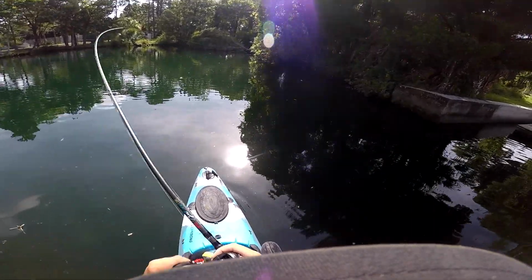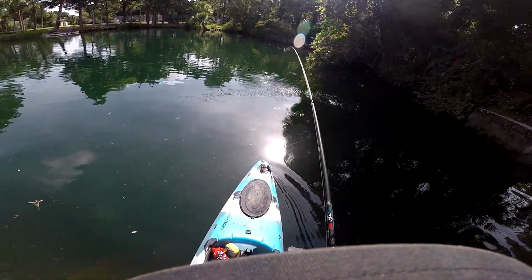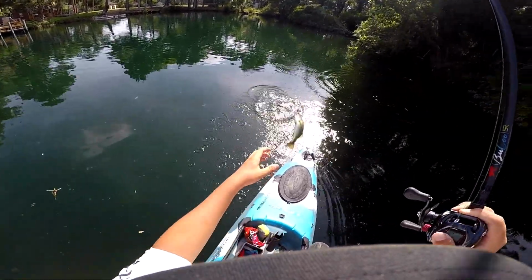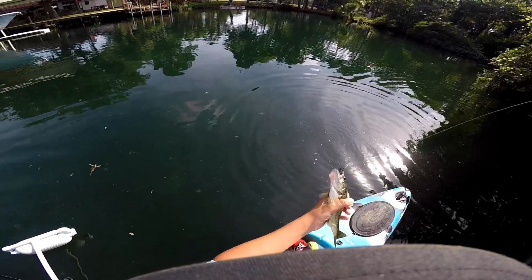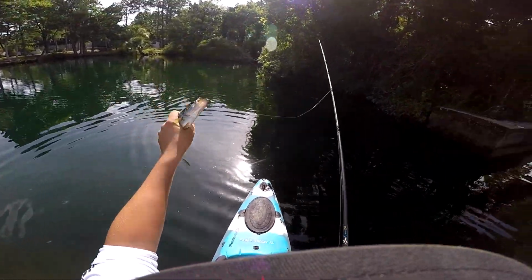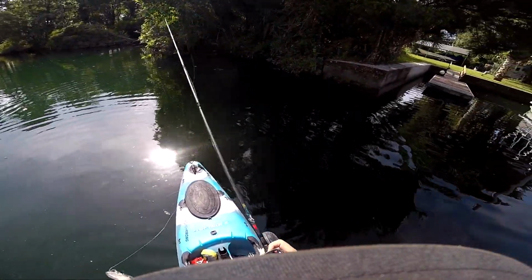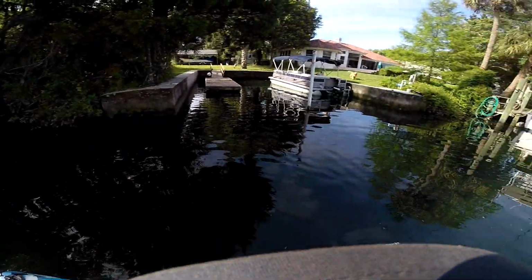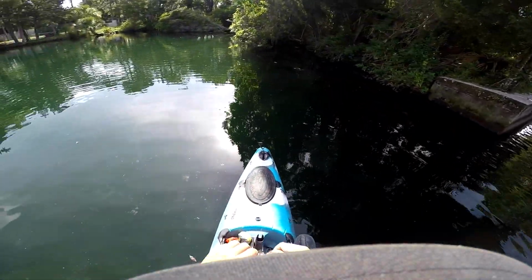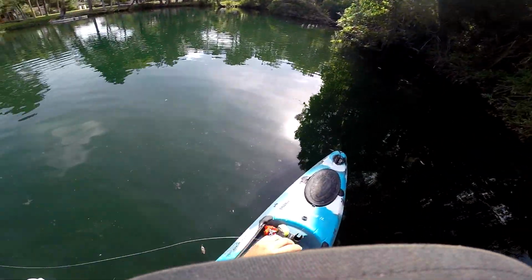Oh gosh, what the heck? Look at this. No way. First fish of the day. First fish of the day already on the board. And we got a little largy right here. Well, they weren't kidding when they said catch salt and fresh. What's up, bud? That is really cool.